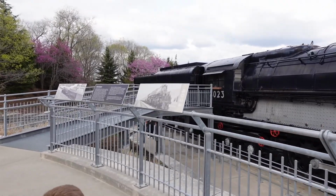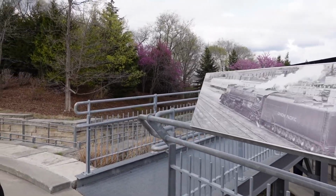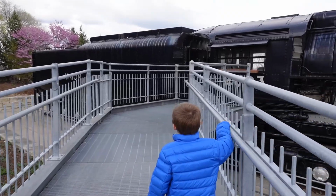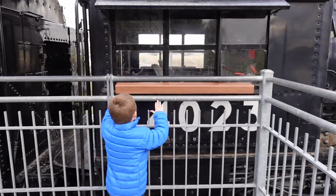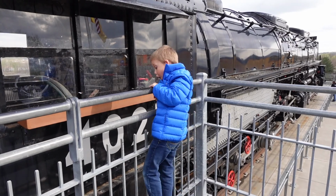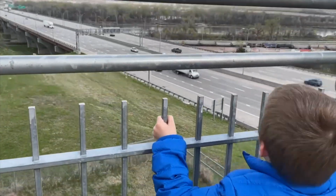Cool, they built this awesome access bridge that you can get out, go across and check in on the engine, buddy, on the cab. Whoa. Whoa. That's cool. That is really cool. Whoa. It's so exciting when a train goes by.